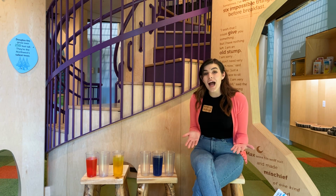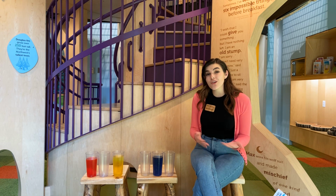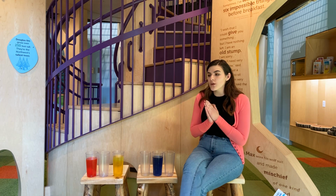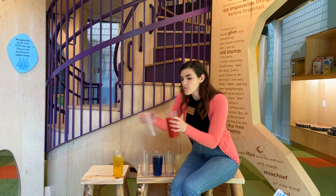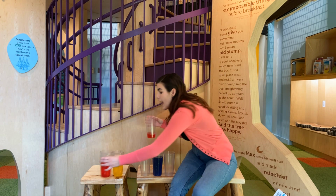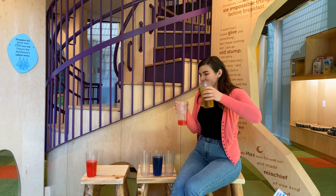So red, yellow, and blue are very special colors. They are called primary colors. And when we mix them together, they make new colors, just like in our story. So let's see what red and yellow make. I'm going to take some red and pour it into our cup. And I'm going to take some, what color is this again? Oh, yellow.